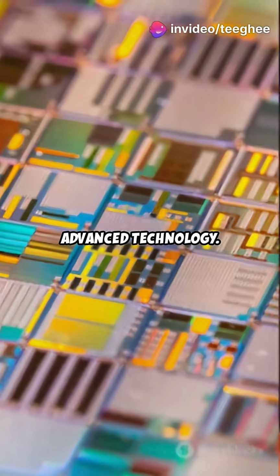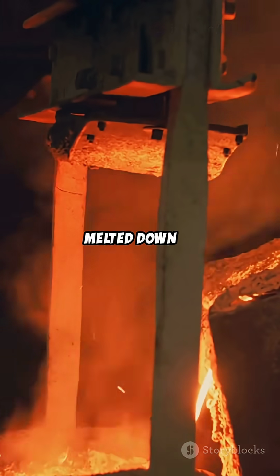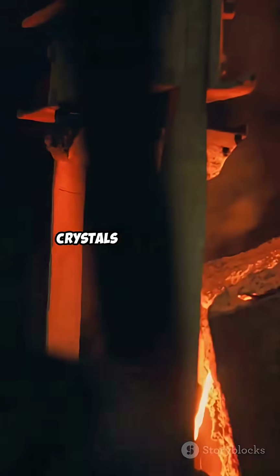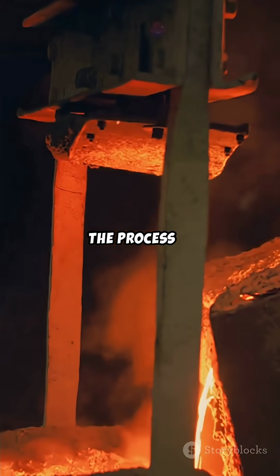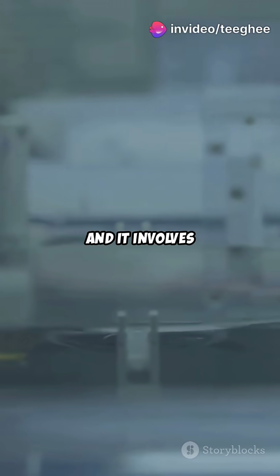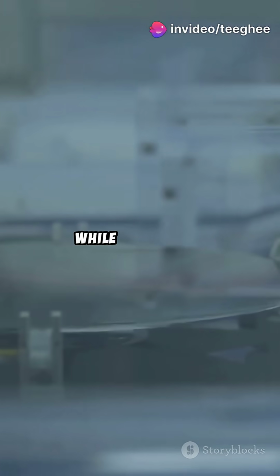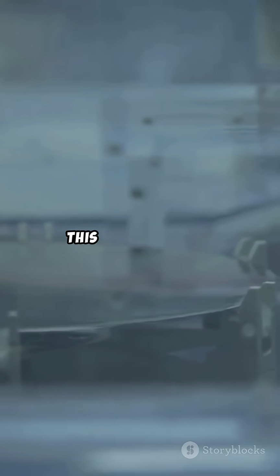This silicon gets melted down at temperatures over 1400 degrees Celsius and turned into giant crystals called ingots. The process is called the Czochralski method, and it involves dipping a tiny seed crystal into the molten silicon and slowly pulling it out while spinning it. Over hours, this forms a single, flawless cylinder of silicon.